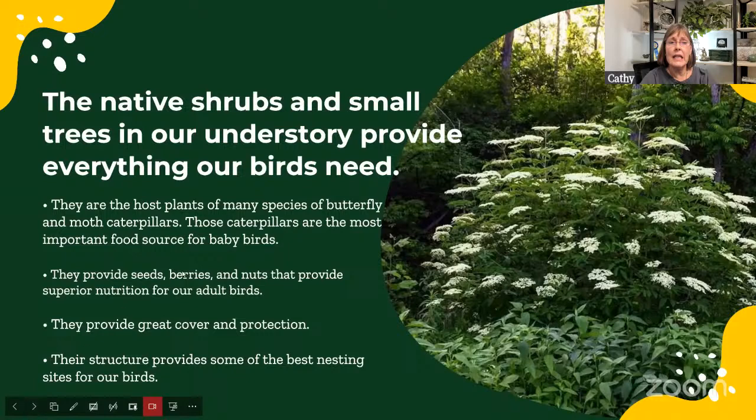And the native shrubs that are in our understory basically provide everything that the birds need. You're going to see in the coming slides that these shrubs and understory trees are the host plant for many species of butterfly and moth caterpillars. So they're going to be very efficient at feeding our baby birds with those caterpillars. Remember, you can't raise baby birds if you don't have caterpillars.